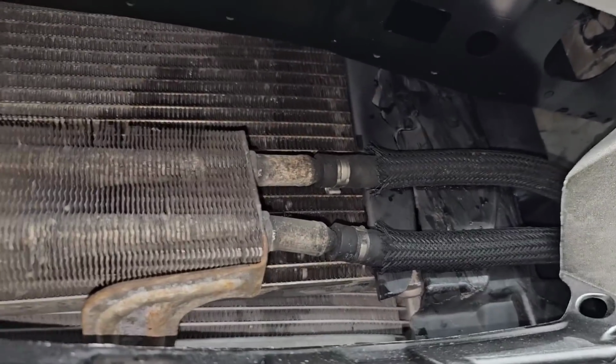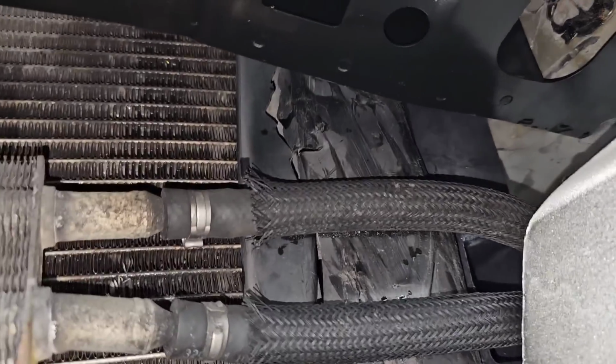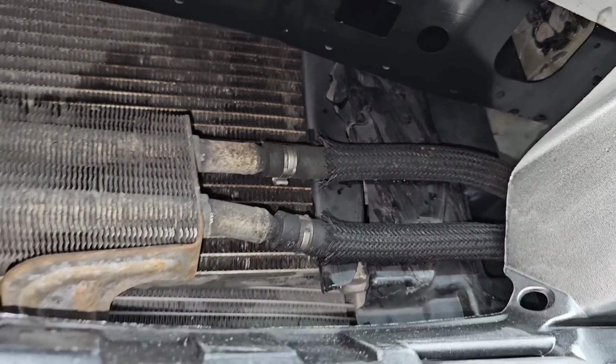But other things too, I can show you. Up here, where the oil cooler is, or power steering cooler, or whatever that is. Look how smashed up it is in there. So it's not worth getting involved in. You know, this is what your problem is. This is what we found. Have a nice day.